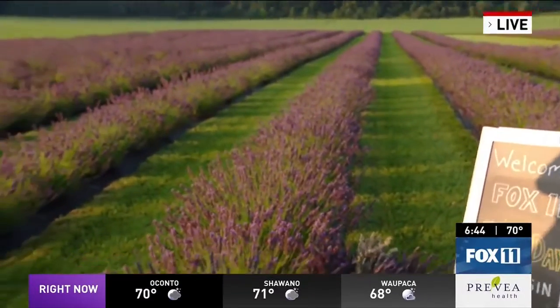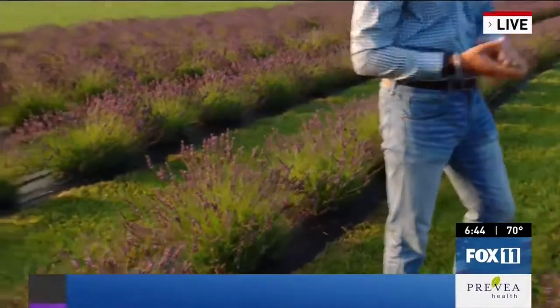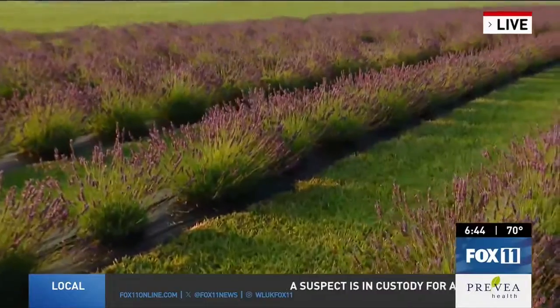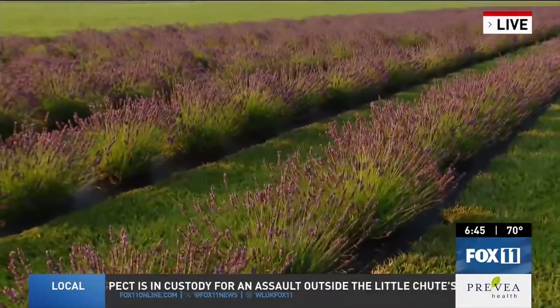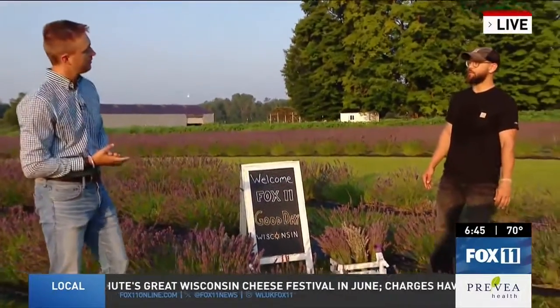Eric, remind us again what this variety is, and then we'll talk about when people can come out here again. Absolutely, yeah. This is the phenomenal variety lavender, and it is just that. It is phenomenal. Yes, it is. They all look great. A couple different varieties out here people can pick, which is why we're here. U-Pick season is going strong, but when will it wrap up, you think? We're wrapping up the U-Pick season about August 10th.